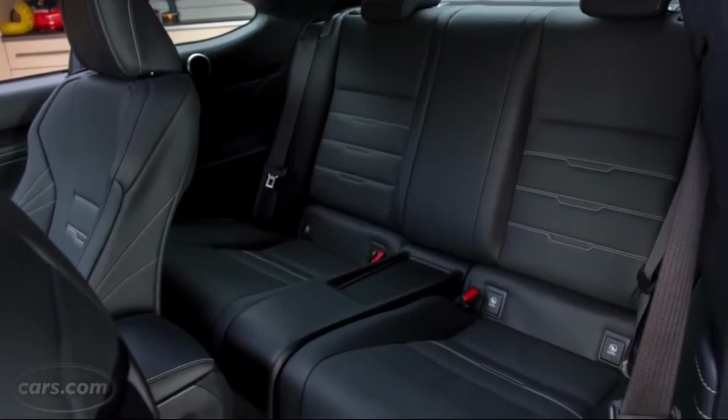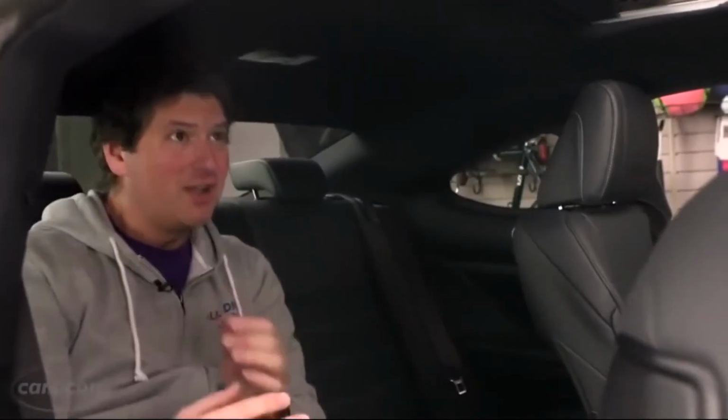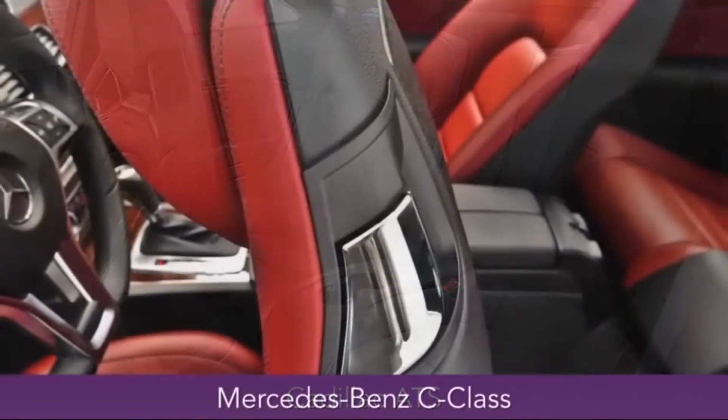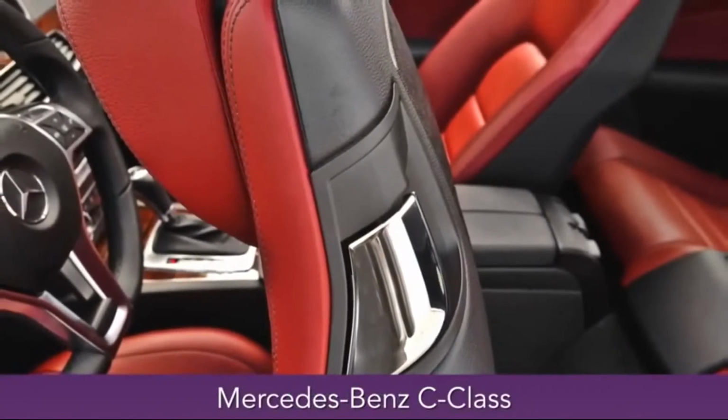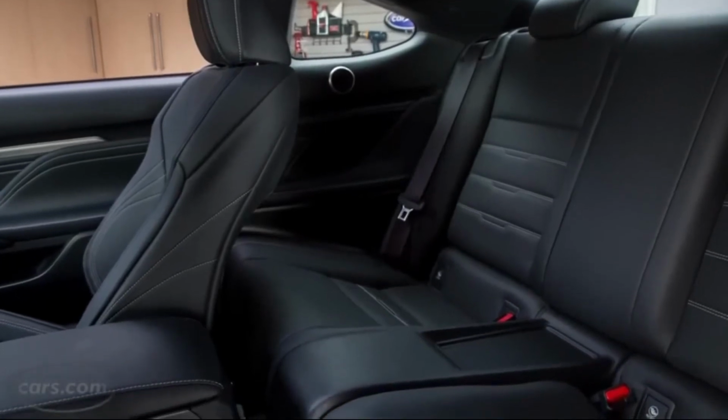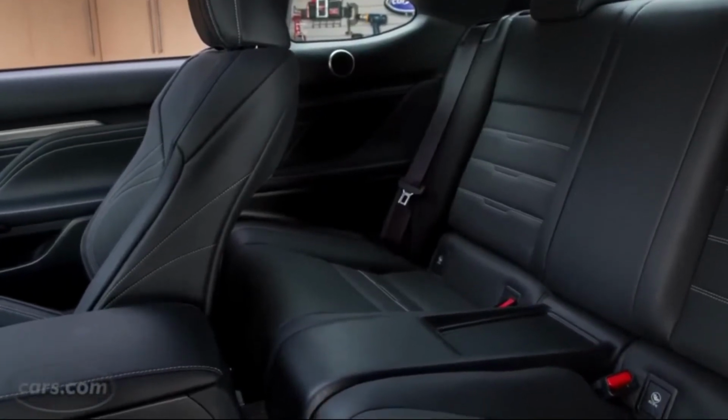The RC's backseat is a bit of a liability. Even though it has the best front seat legroom, the back seat trails just about everybody. Less legroom, headroom, and shoulder room than its competition, including the coupes from Cadillac ATS, the Mercedes C-Class. Really only the Infiniti Q60 has a little bit less headroom. Okay, this isn't why you buy a car like this, but a little usability can't hurt.